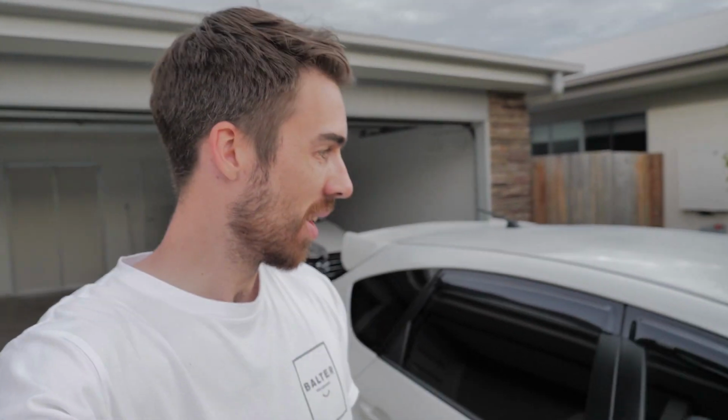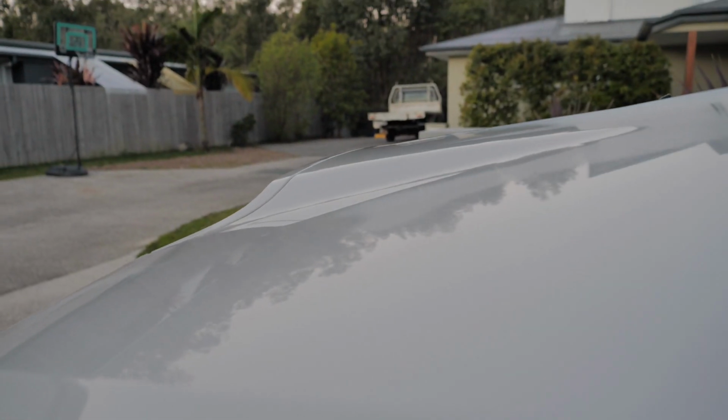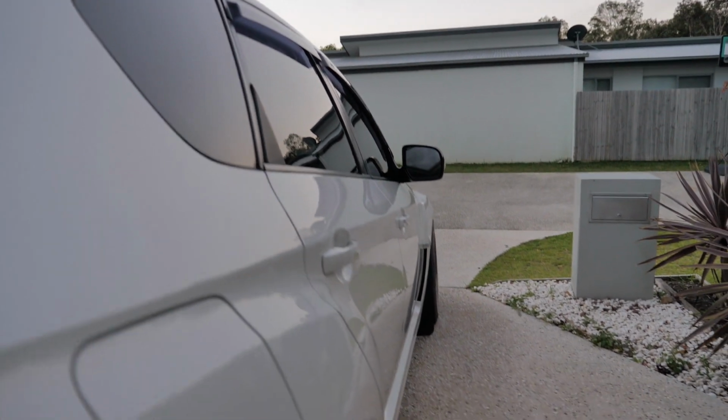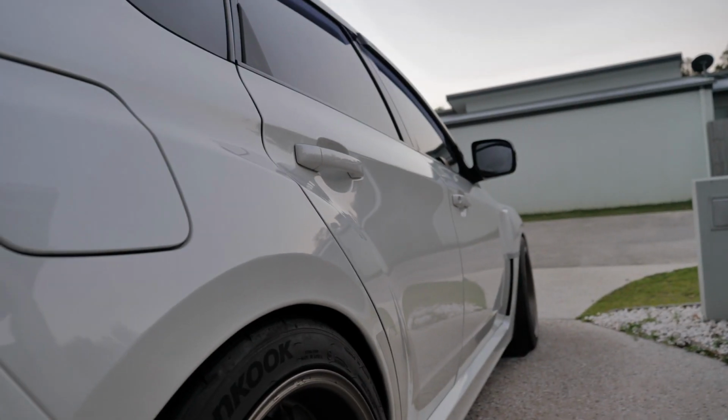I think we are finally done overall. I don't think I've ever seen this car look so good. The shine off the bonnet there, absolutely gorgeous. You can just see the reflection on the glass and the paint. Absolutely beautiful.